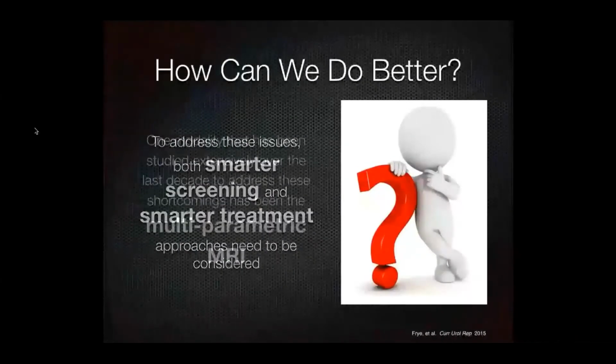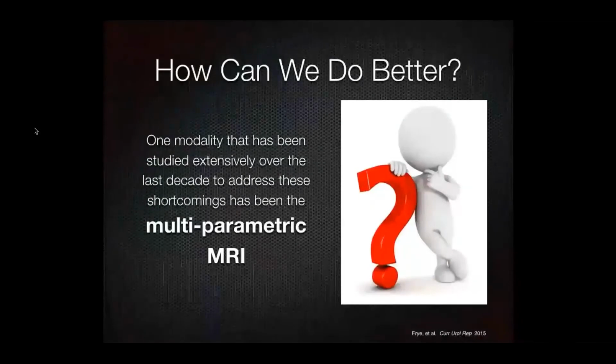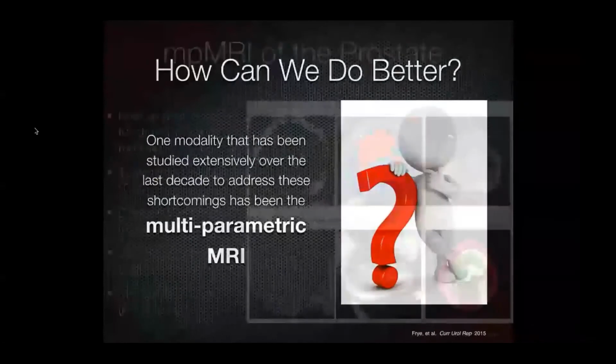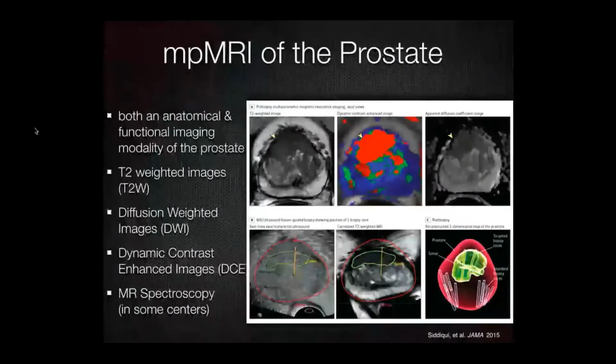The multiparametric MRI has been studied, especially in Europe over the past decade, and now, fortunately, over the past half decade, it's made its way to the United States as a better way for us to look behind the screen of the prostate, to look more deeply within the prostate to find areas that may harbor prostate cancers that if we find them, we could save lives.